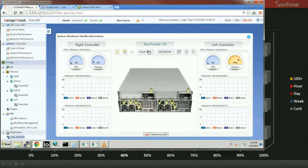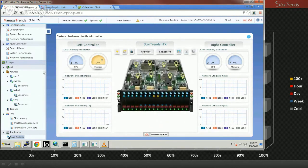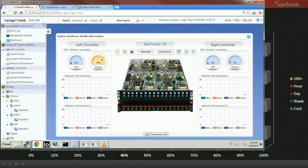There's also a rear view, so you can see the status of these NICs and so on. You can also see memory utilization, CPU utilization, and all that kind of stuff. So it's a very easy view of what's going on within the unit, IO-wise. And of course, we have full event logging. You don't have to PuTTY into our system. If you had some scripts you wanted to run, you could do that from right here. So I guess that sums us up.